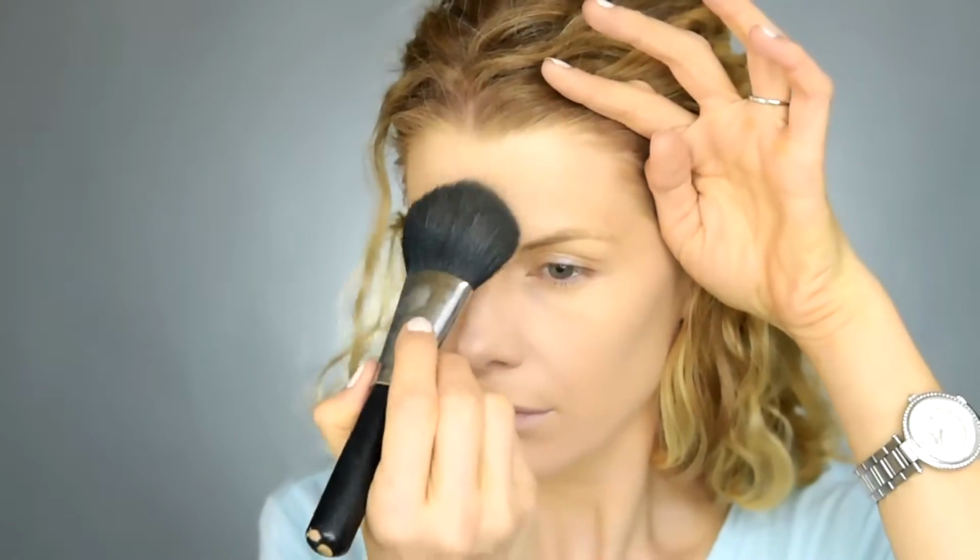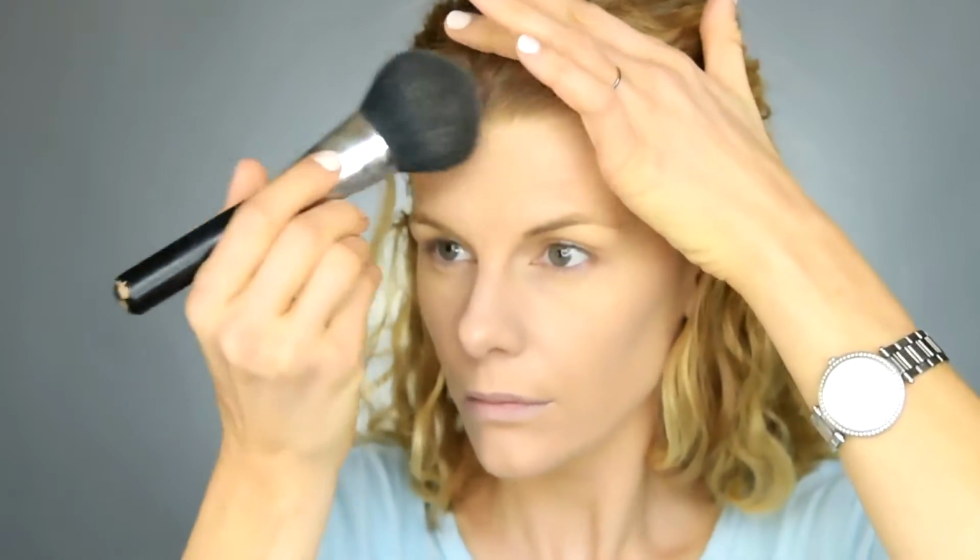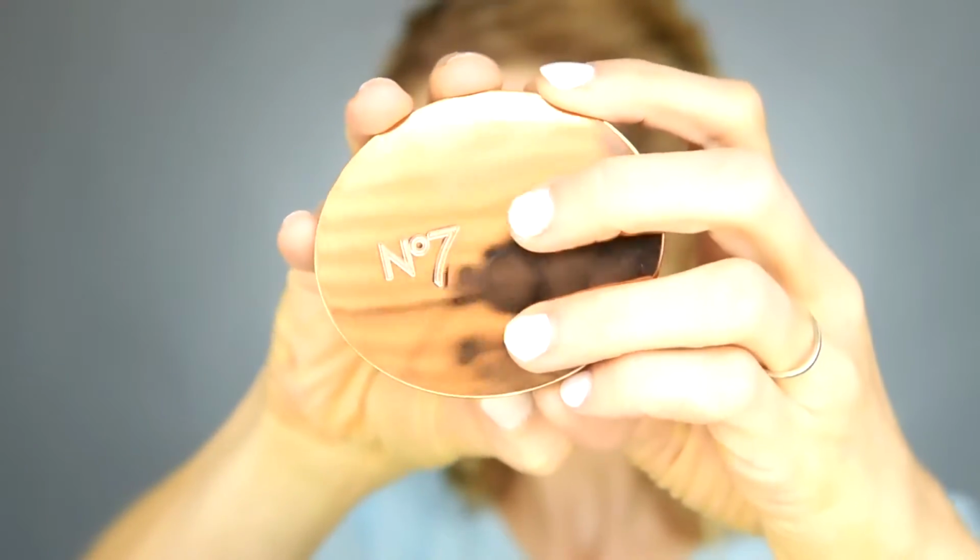I'm going to take my Wet n Wild Color Icon. This is called a bronzer, but it totally is a powder. Obviously, it's skin tone color. I really love this powder. It's in the color Reserve Your Cabana. Super affordable. I think it's only a few dollars from the drugstore.